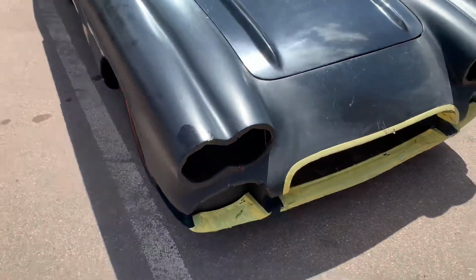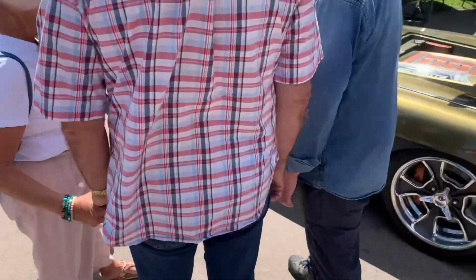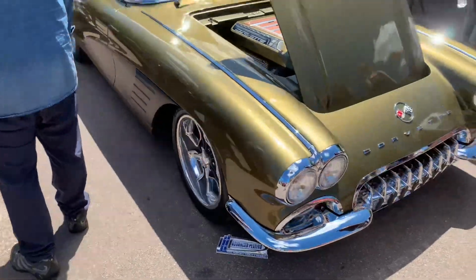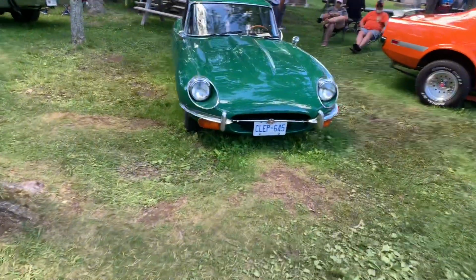See, if you take a Corvette, you want to make it new again, make it look like a mat. So looking like that, pretty sweet. Nice classic Jag.